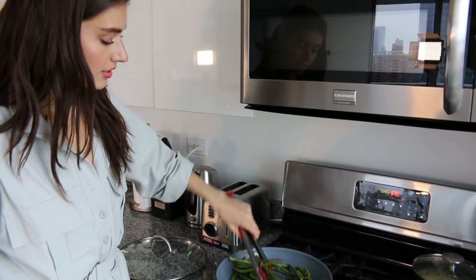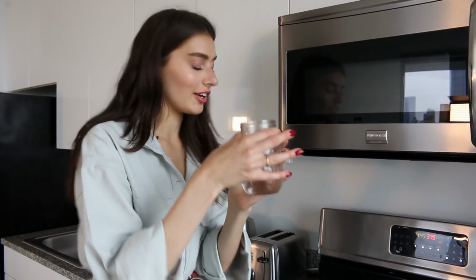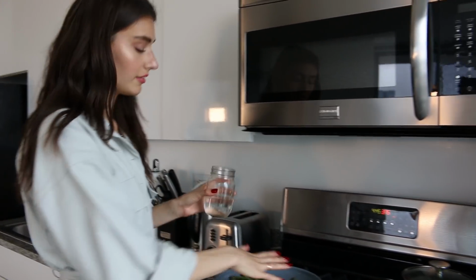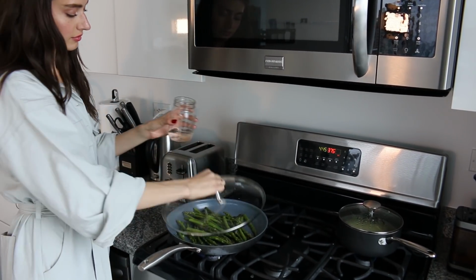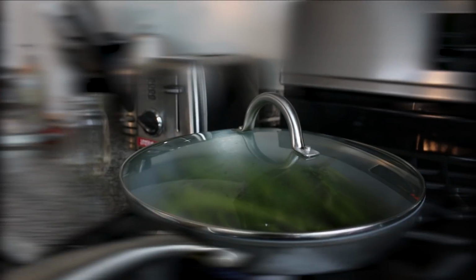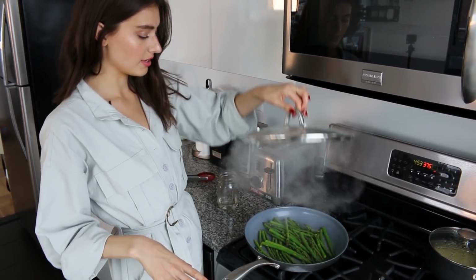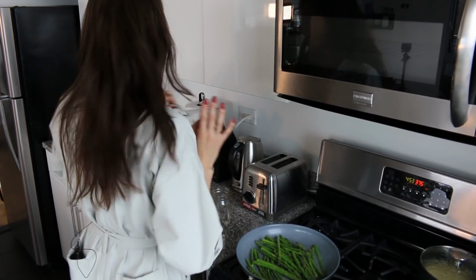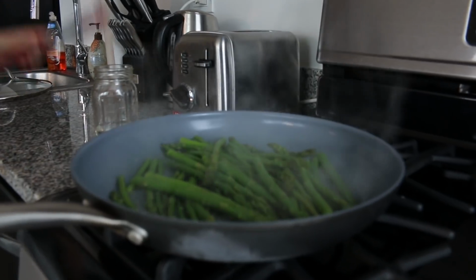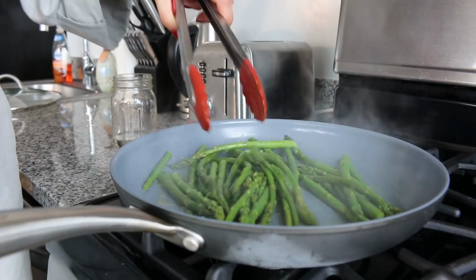Going to toss it again. You're going to take a little bit of water, nice hot pan, and let it steam up. Okay, the asparagus is nice and steamed, so we're going to let the rest of the water kind of boil off and saute these in the pan just a bit.